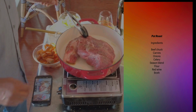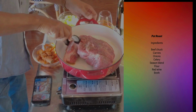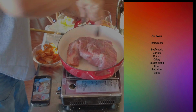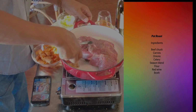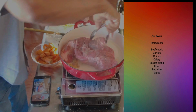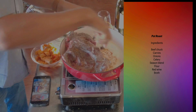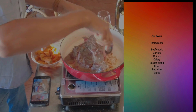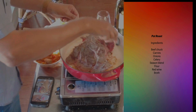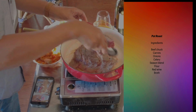Did you miss me? All right. Oh, look at that. Oh, yeah. You want to brown that thoroughly. Just take your time here and just let that brown.